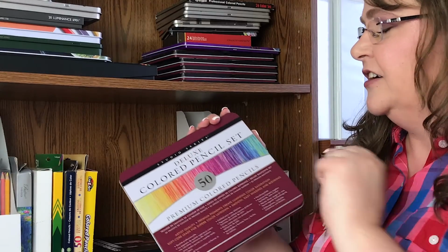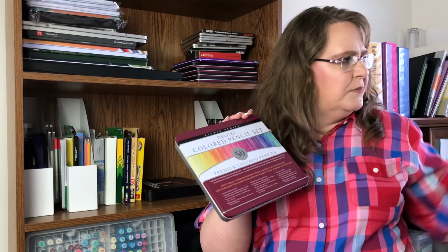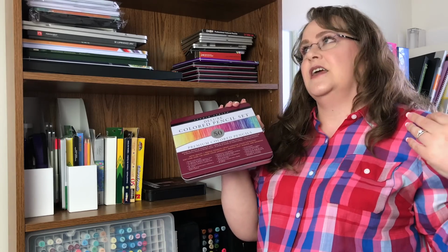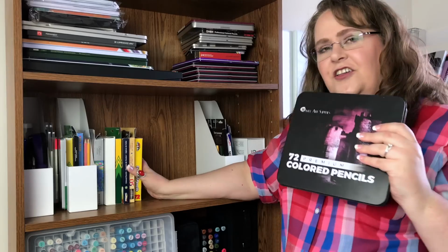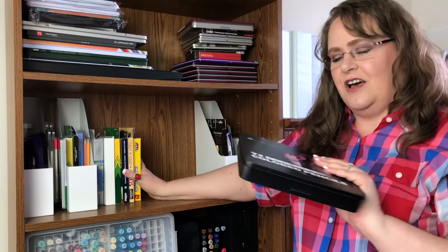It's the Studio Series Deluxe Color Pencil Set. There's 50 of them in here. I also have another set of these in a box right over there, the same exact pencils in a different packaging, kind of a big plastic blister package. Alright, and then these are the Castle Art Supplies pencils, and I did a recent unpackaging where I showed these ones off.